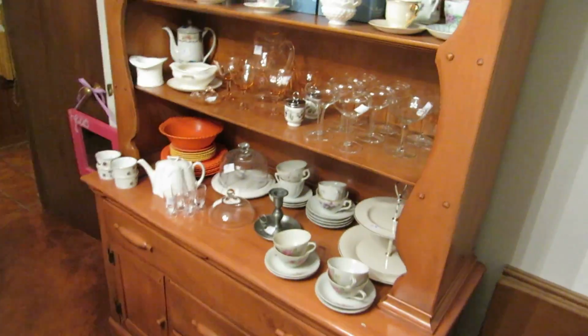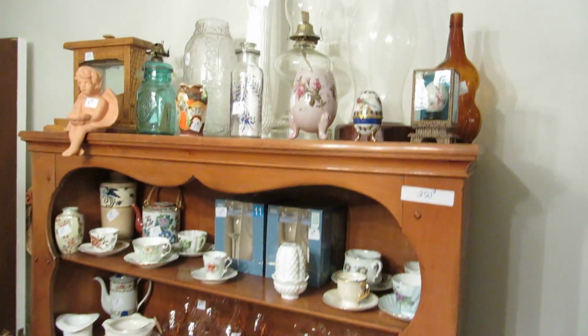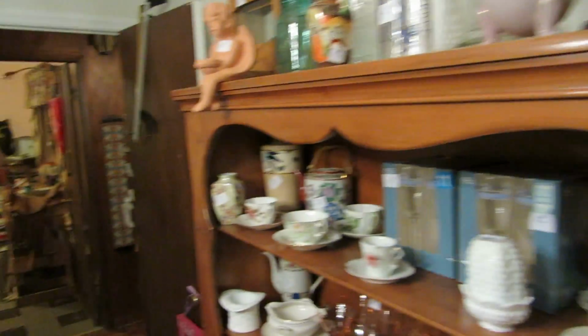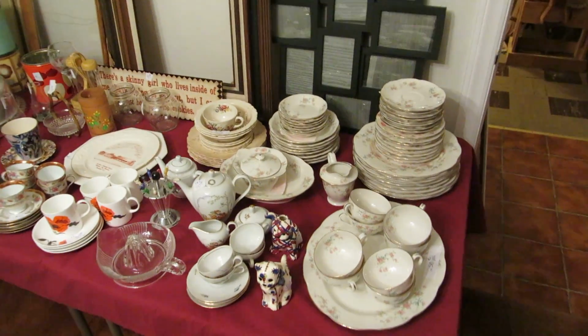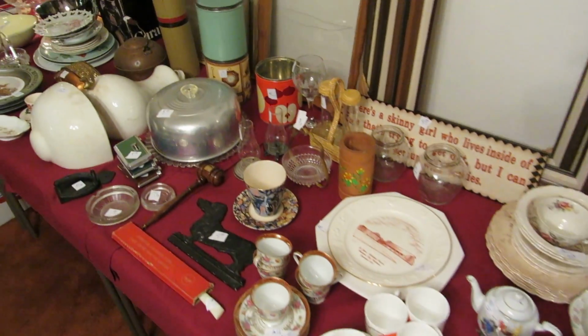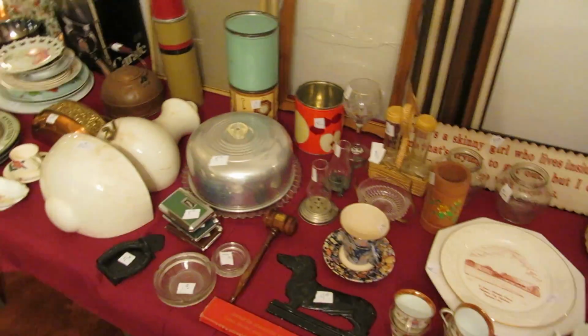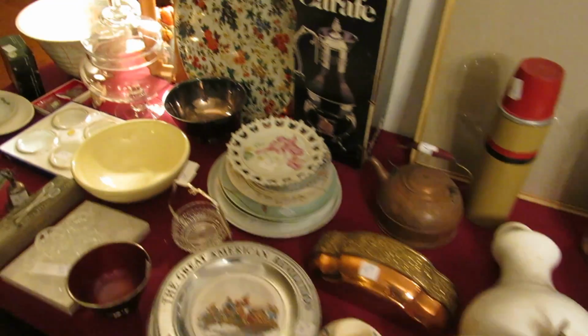We have several sets of china. As you're going to see, we have Lenox Glendale pattern. We have 2 place settings of it. We have a full service of Haviland china that's right here. We've got lots of, you name it, it's pretty much Occupied Japan, Lenox, every single maker you can think of is pretty much represented in the house.